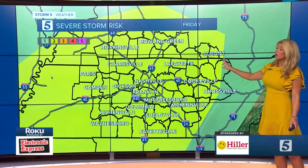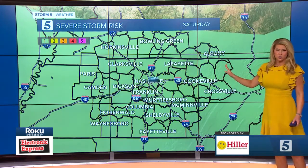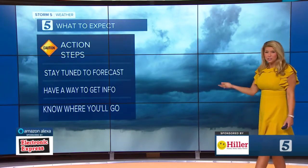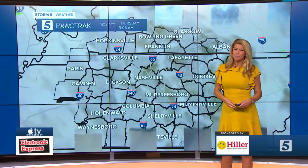When it comes to the severe threat, we will be under that slight risk tomorrow. Then going into Saturday, an enhanced risk, so a slightly lower. What you need to do is just make sure that you're staying aware, that you've downloaded the Storm Shield app, that you know where a safe place will be if you need to go somewhere in the event that we do have a tornado warning. These would not be long-lived. They were very short-lived, but they do happen and spin up quite quickly.